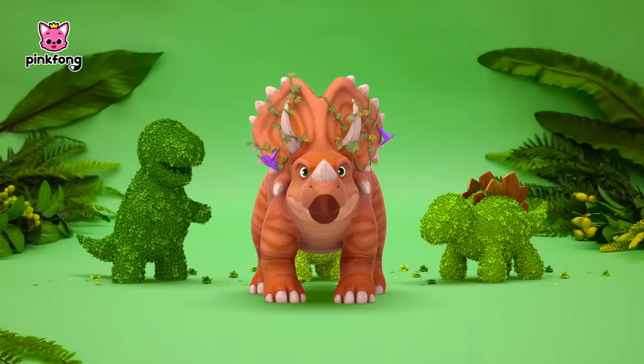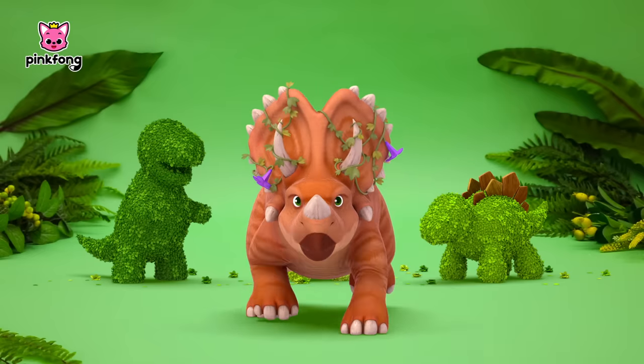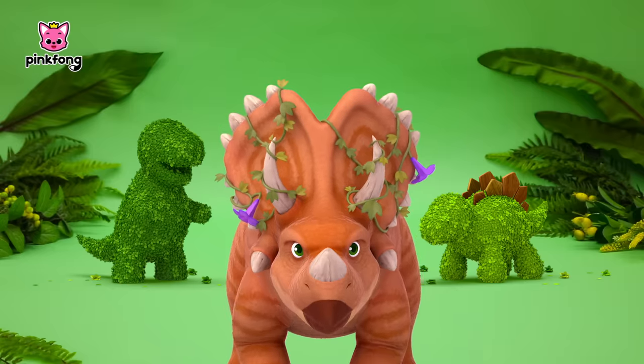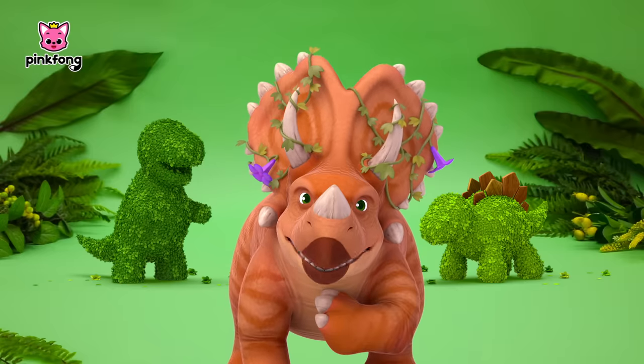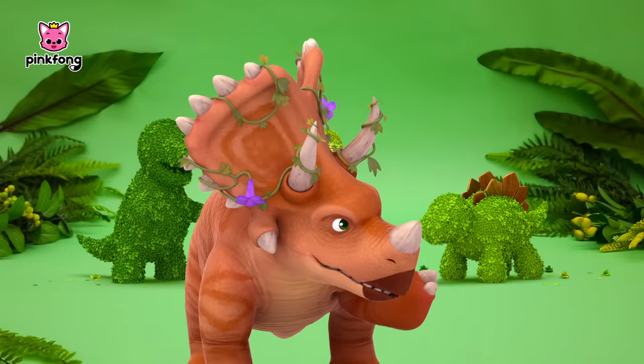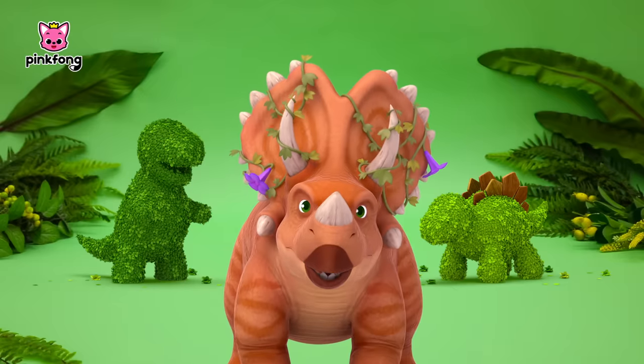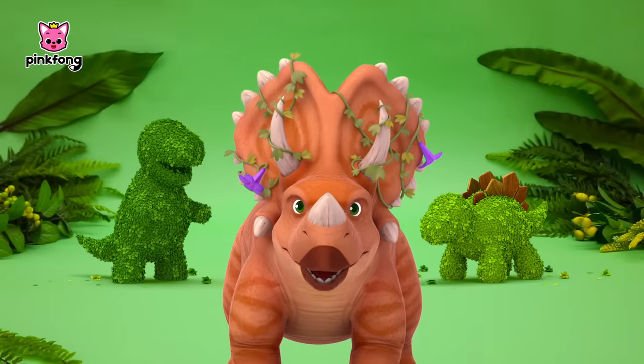Wait right here. I'll bring my dinosaur dictionary. Hello, everyone. I'm Teacher Trevor at the Little Dino School. This dinosaur is a stegosaurus, right? I'll introduce you to other cool dinosaurs.